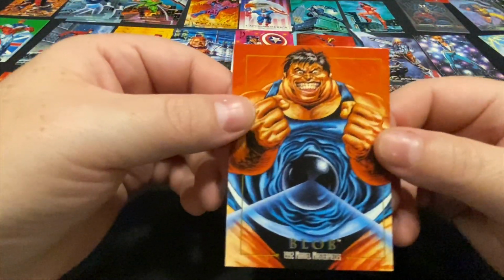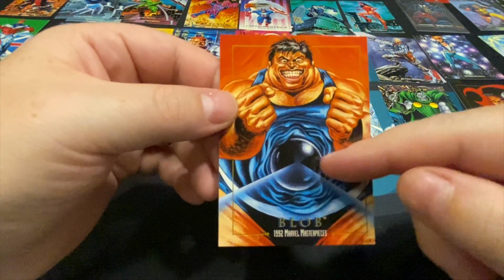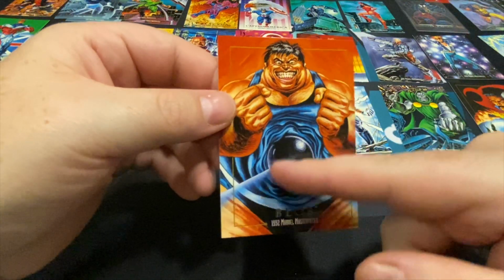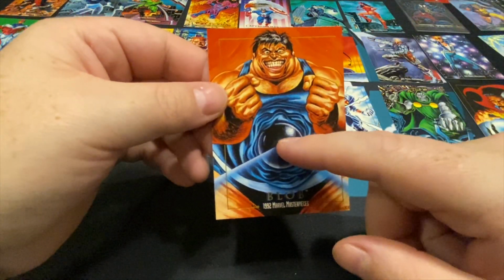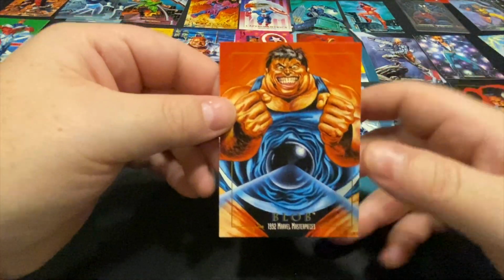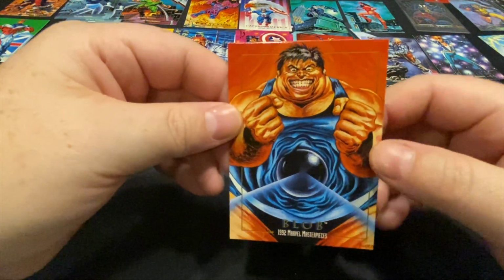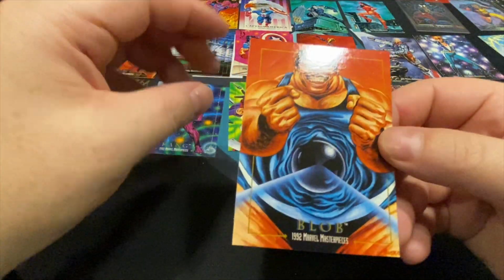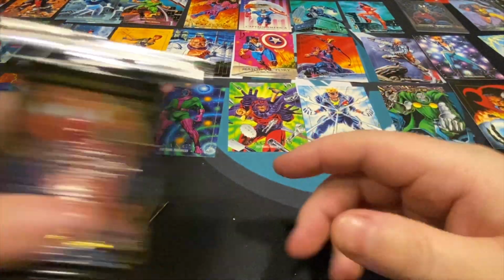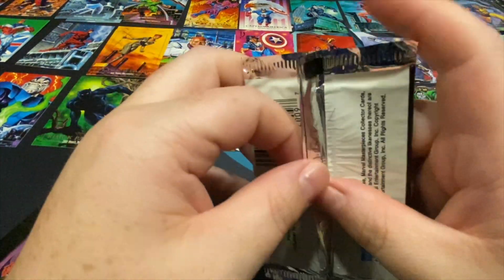And then there's the Blob. I think he's taking a bowling ball. I never knew what this was when I was a kid, but I think this is supposed to be the trails of the bowling ball hitting him. He's looking down, absorbing it, obviously. I never could wrap my head around this card, but there's the Blob. Not too big a contrast. I didn't stare at that too much. All right, so 3 packs left. Let's open one of our Spiderman packs. Still looking for more battle cards.